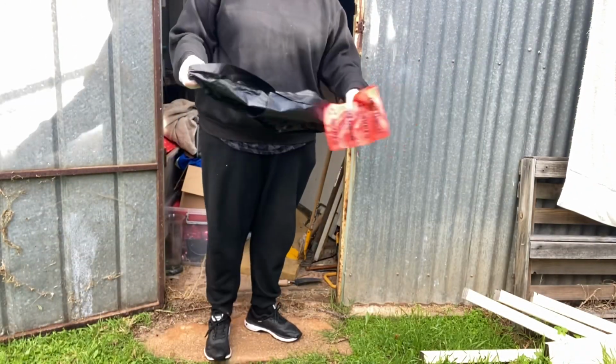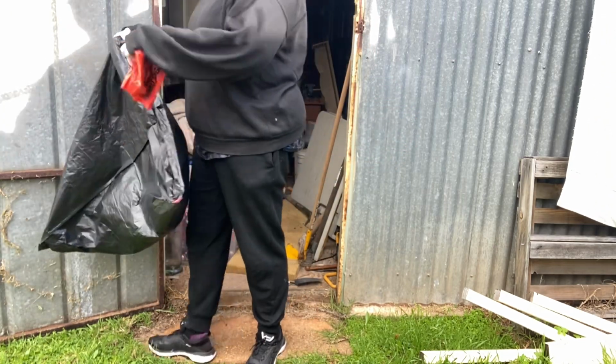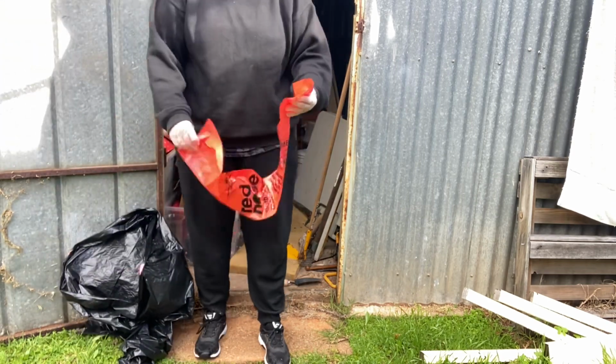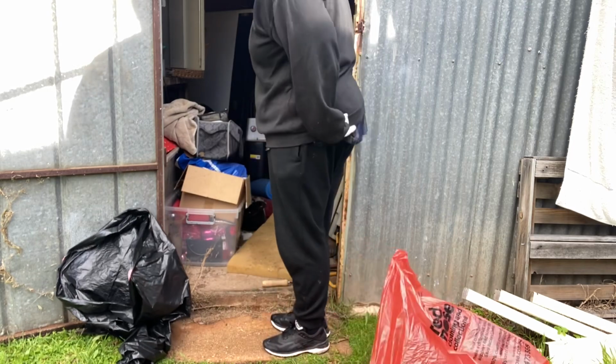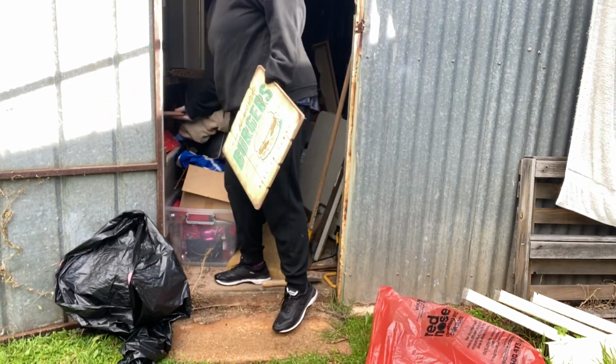So I've got my black garbage bag here ready for rubbish, and I've got the red Savers bag ready for donations. I don't have a keep bag because I don't want to mix all my bags up. I need to go to Savers and get some more red bags because hopefully I will fill it up with some more.